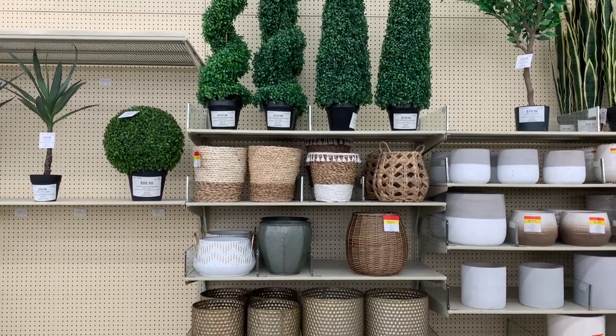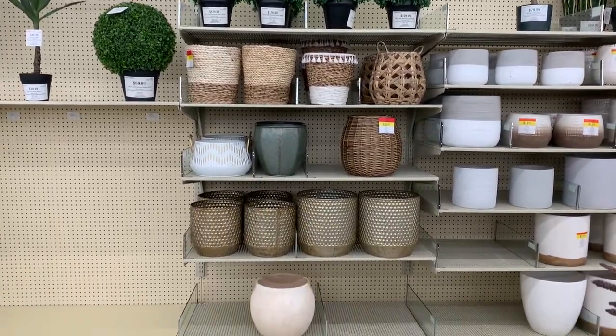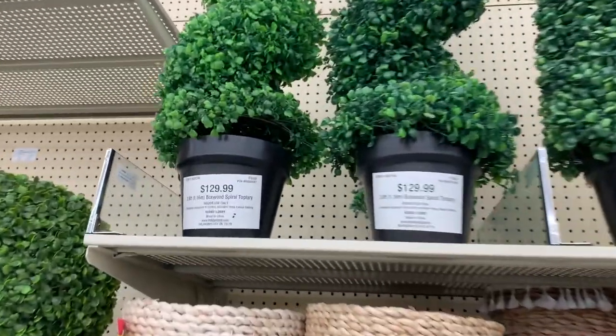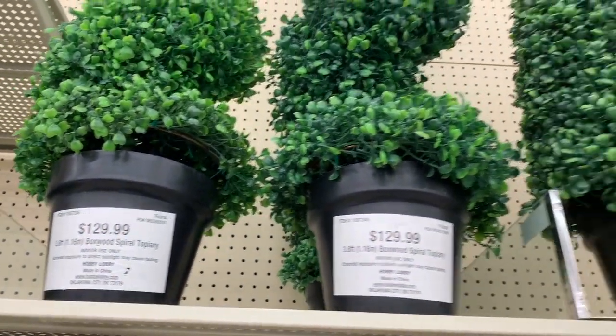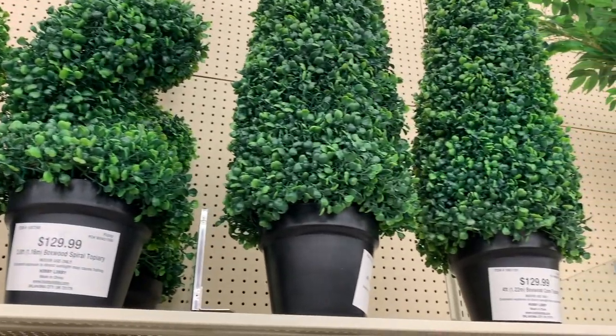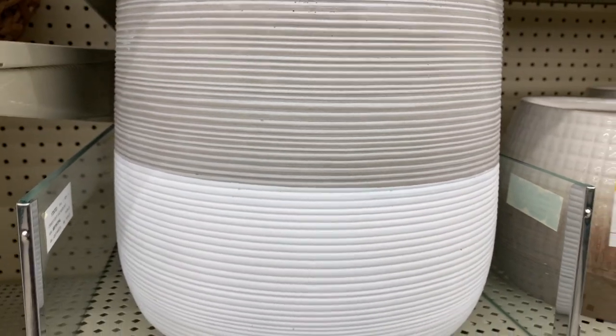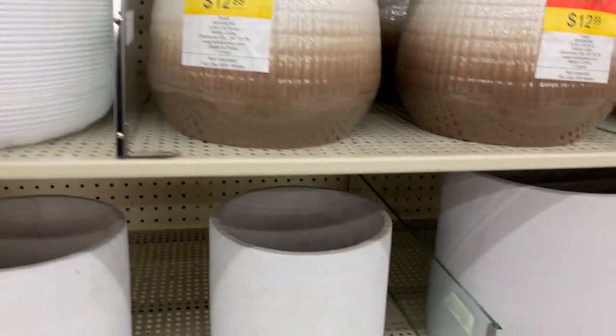Next, I'm going to go over their pots, and I loved their selection of pots. I was also drawn to these topiaries. They looked to be good quality, and they were full price, but I believe if you download their app, you can get a coupon for a percentage off a full priced item.